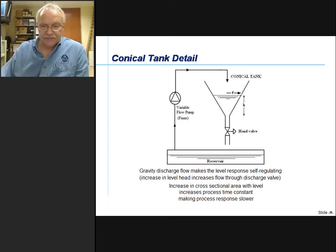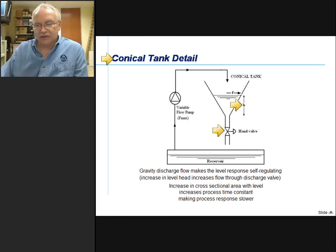This gives you a detail of the conical tank, and the important aspect of it is that there is a hand valve, not a pump, on the discharge. So the flow through this discharge valve depends upon the liquid head, in other words, the pressure drop created by the liquid head. As the liquid head or the level goes higher, we're going to have more pressure drop across the valve, and we're going to have more flow through the valve. This provides the self-regulating action. In other words, without a controller, provided the conical tank is large enough for the disturbance coming in, which is set by a variable speed pump, the level will reach a new operating point.